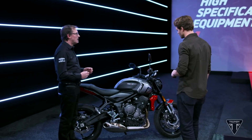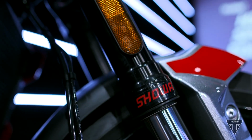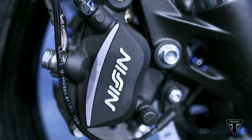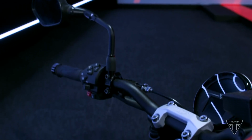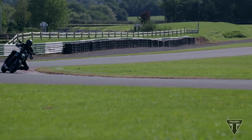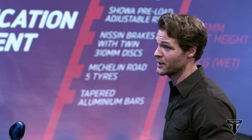All the key components need to be of a really high standard. For the suspension, the Trident has premium Showa upside-down forks and also a Showa monoshock RSU, which is adjustable for preload. We have branded Nissin brakes with twin 310mm discs at the front, plus Michelin Road 5 tyres and lightweight tapered aluminium bars. Finally, throughout the whole process, we were focused on reaching a target weight that delivers that light and dynamic feel, which I'm pleased to say is just 189 kilos, fueled and ready to go. Now, that's a really impressive list.